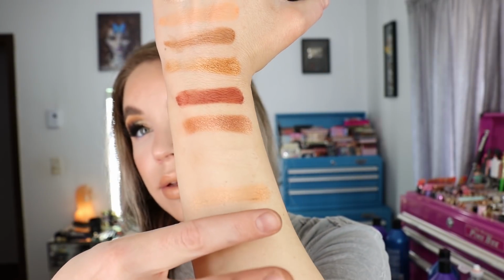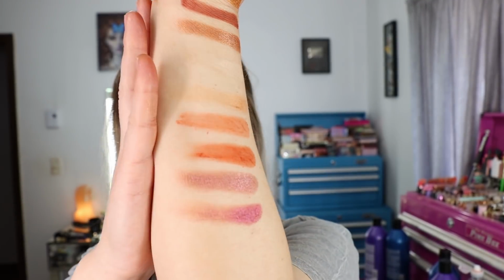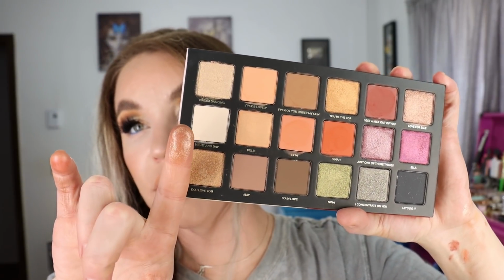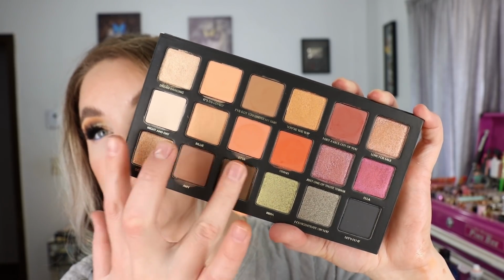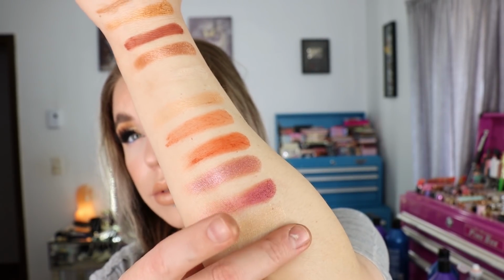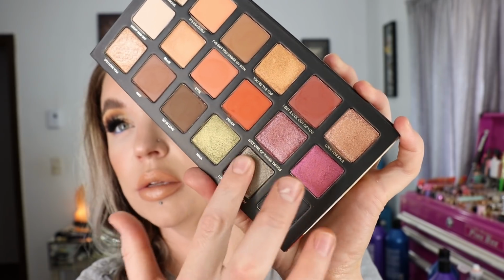And really there isn't anything super special about the finishes or the colors in this palette. I'm just happy to report that the formulation is better than her original. In this bottom row, this is like a topper type of shade. It reminds me of the top shades from the Tom Ford shadow cream duos. If you guys are familiar with those, that's what type of texture this is. And if I'm not mistaken, those are also made in Italy, those Tom Ford duos.